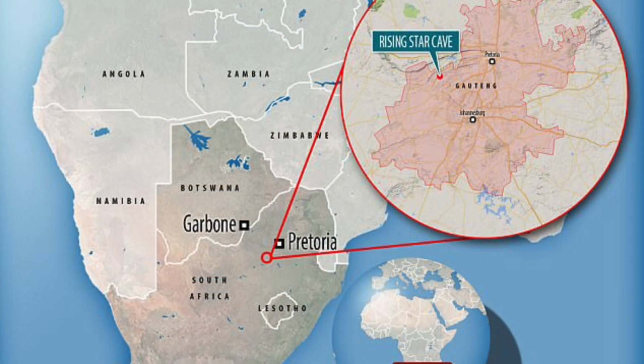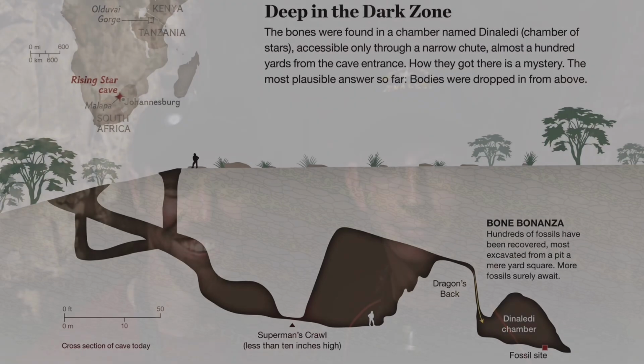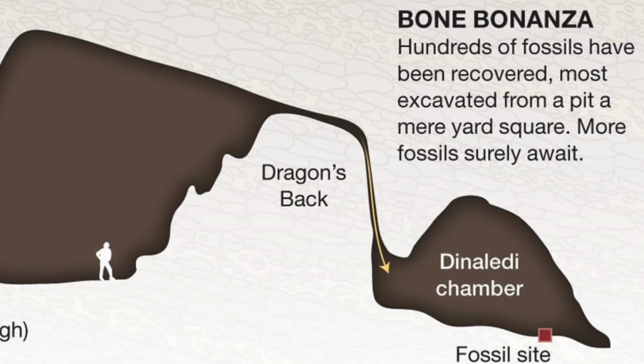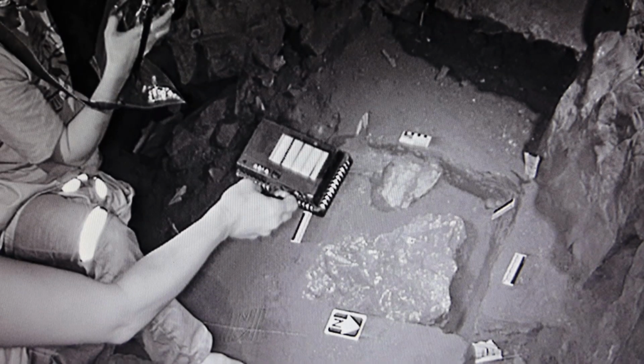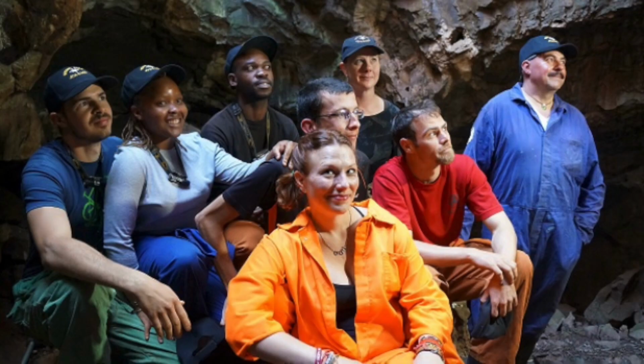On September 13, 2013, while exploring the Rising Star Cave in South Africa, cavers Rick Hunter and Stephen Tucker discovered hominid fossils at the bottom of the Naledi chamber. They returned later and took photographs which they shared with South African paleoanthropologists Pedro Boshoff and Lee Rogers Berger. Berger then organized a team for the excavation of the site.